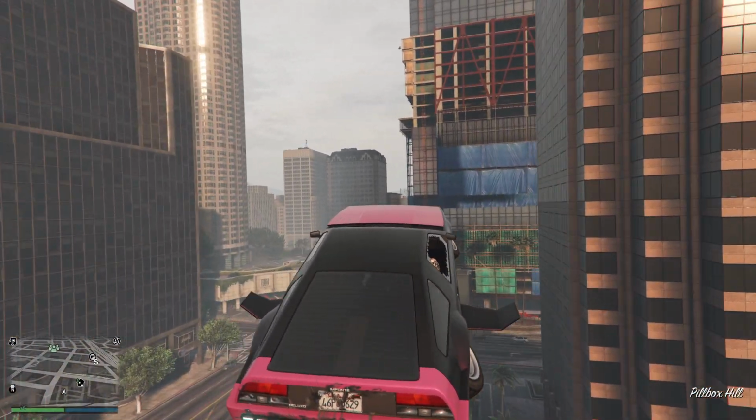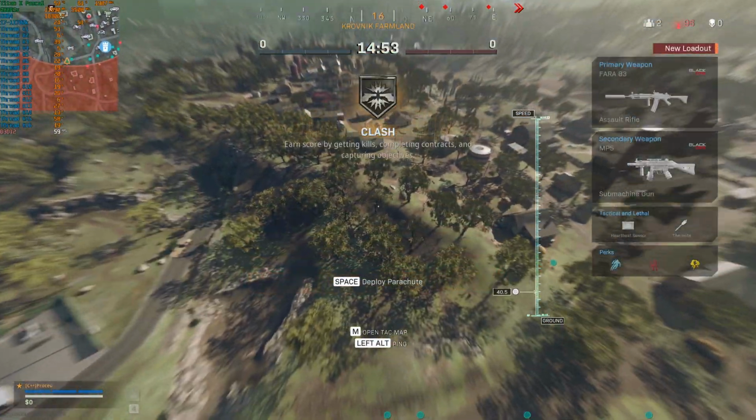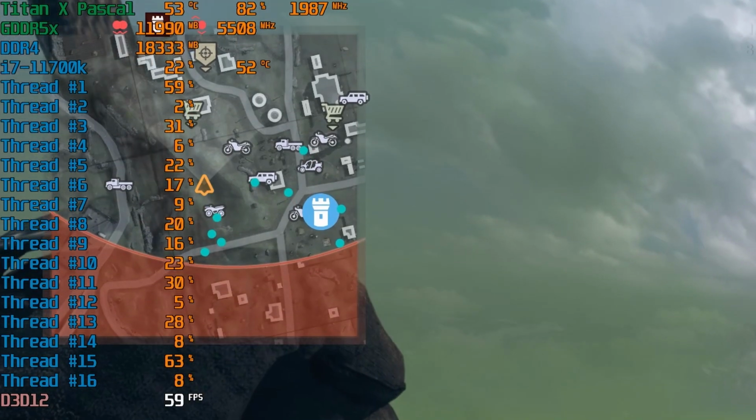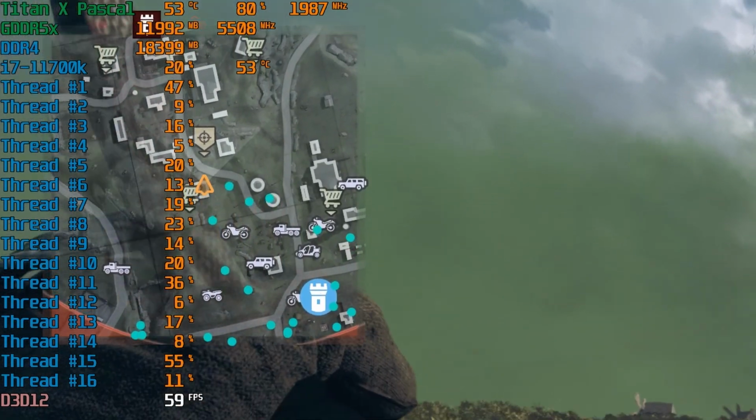If you're curious and want to see this transfer taking place, all you need to do is go into a game that allows you to see your VRAM usage, or use MSI Afterburner. In this case, I'll be using Warzone because it's a newer DirectX title, but even older games such as GTA 5 would work as well.